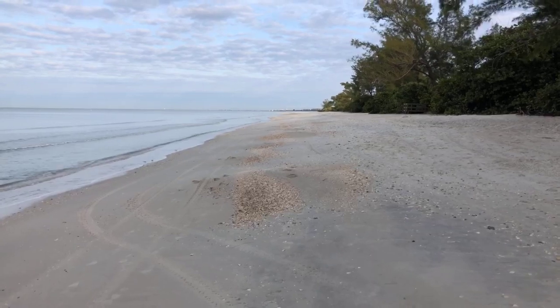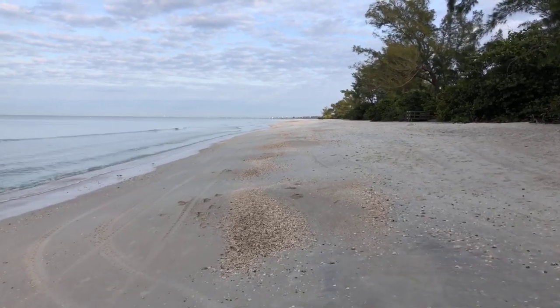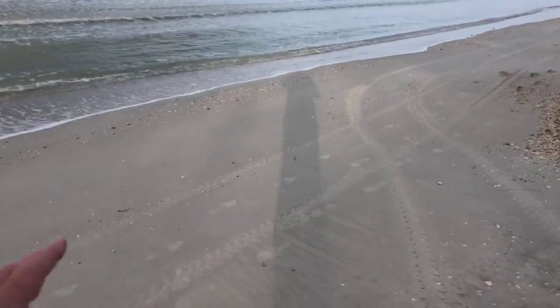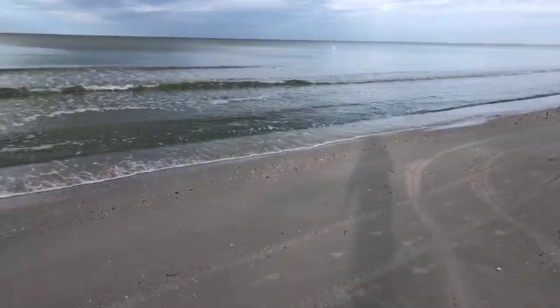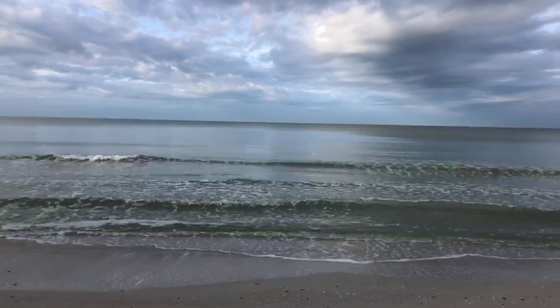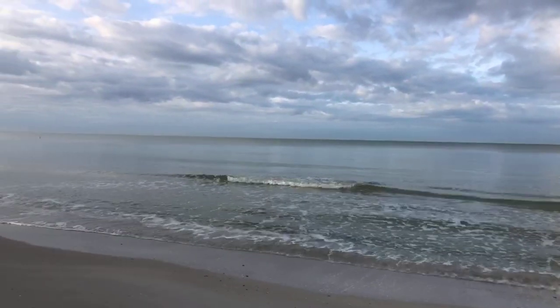See a little bit of sunlight hitting the beach way up to the north. And ooh, little sun right now. Look, I got a little bit of a shadow. Not a strong one. Yep, here comes a little bit of sun. It won't be out for long. It's going to be peeking in and out all day through these clouds.